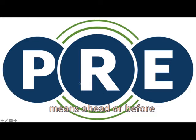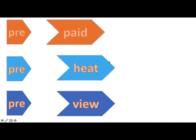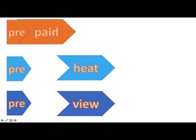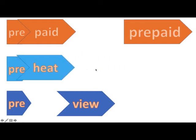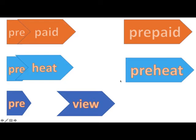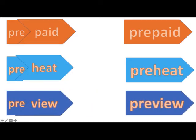Now we'll start with the prefix pre. We said pre means before or ahead. Now, what about prepaid, preheat, preview? Prepaid: we're going to connect the base word to the prefix pre, and it's going to be prepaid. Now we're going to connect the prefix pre with heat, and it means preheat. Now we're going to connect pre to view, and it's going to be preview. Okay.